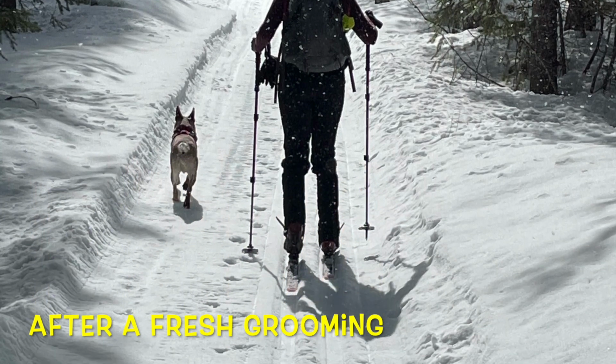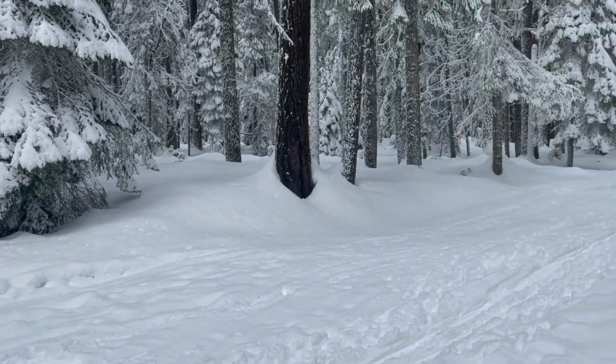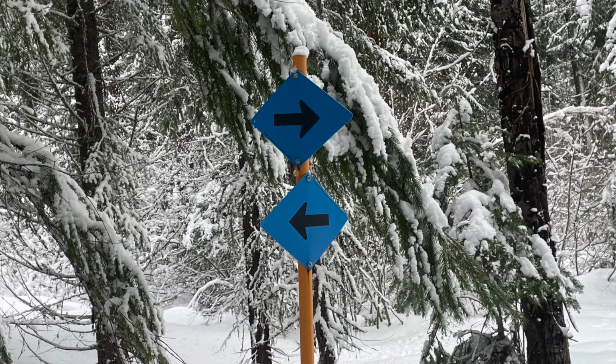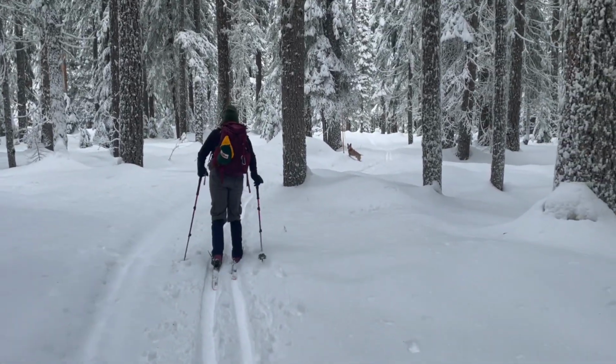This was taken last year. And so you can see that's really well done. Each of the junctions on this particular loop, everything is incredibly well signed. So you'll see signage and you'll see arrows pointing your way. You'll also see the blue blazes up on most of the trees.